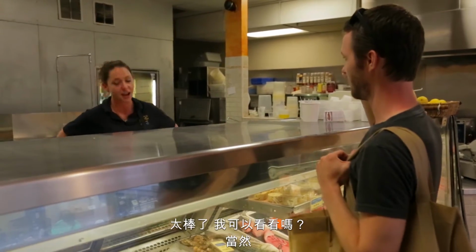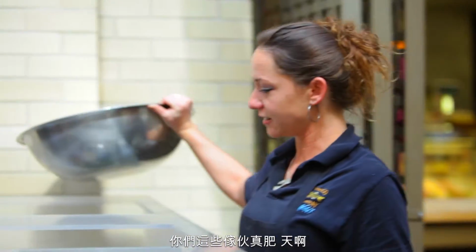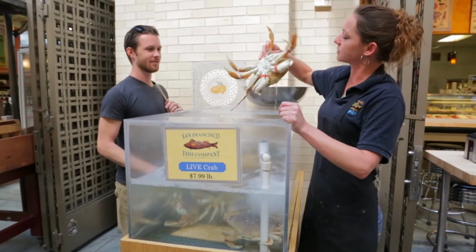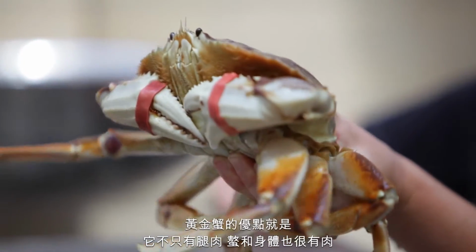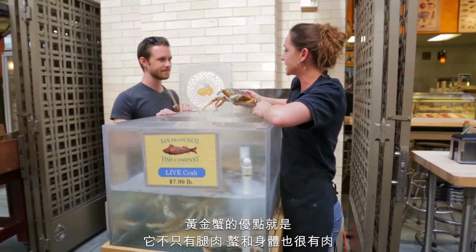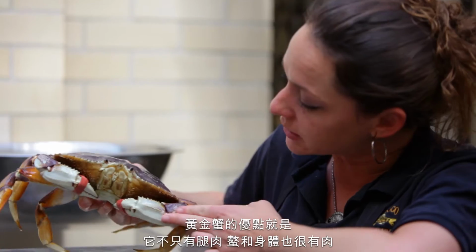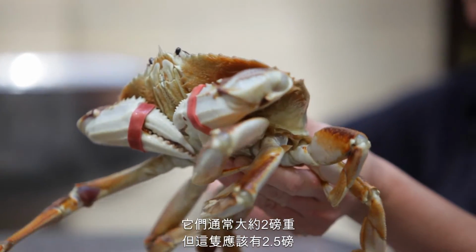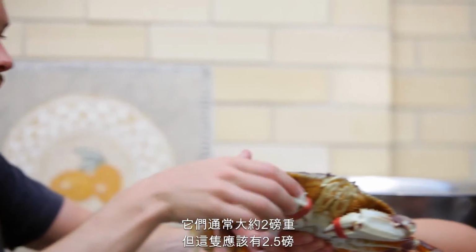Fantastic. Hey, check it out? Yeah, absolutely. Awesome. Okay, you guys are huge. Oh my goodness. Gonna get this guy. What's great about the Dungeness crab is that it not only has leg meat, it has tremendous claw meat and body meat. They're usually around 2 pounds. This one probably weighs about 2.5.